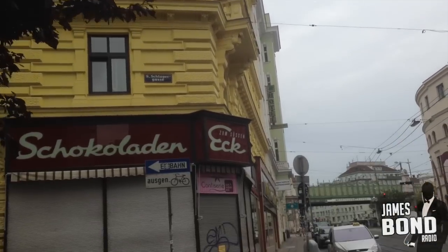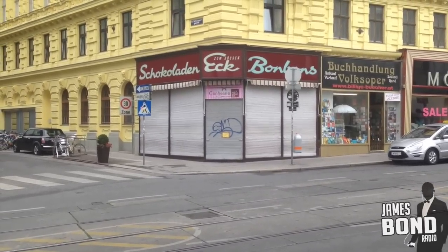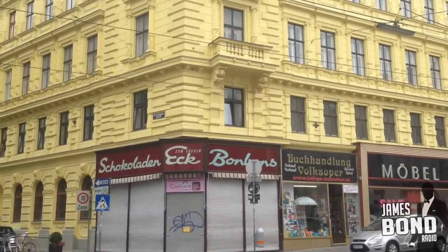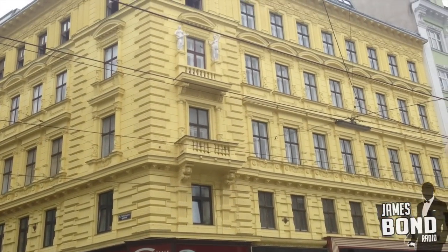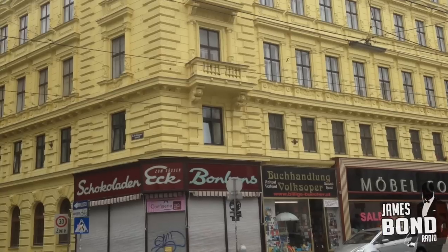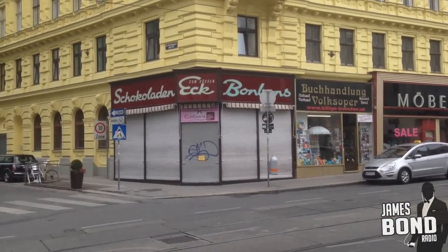So I'm going to cross the road so you can see it. So there it is, and it's a shame it's closed because apparently there's like a little shrine to The Living Daylights in the window. But I guess that would have been one of those windows above the shop, would have been their vantage point, their little sniper nest. And there it is. How cool is that?